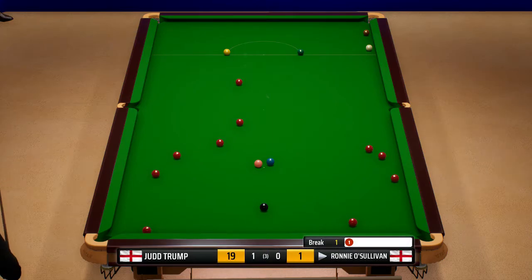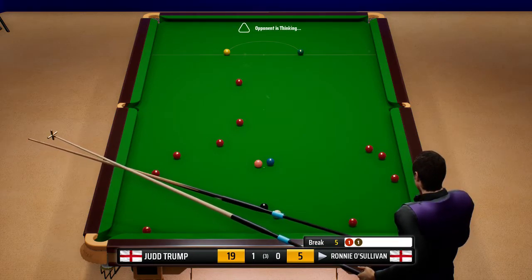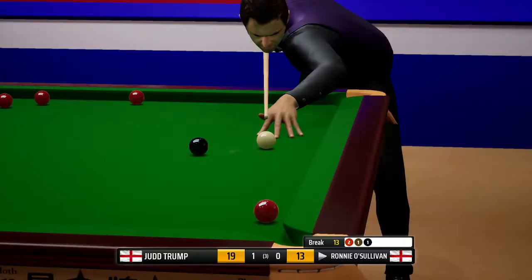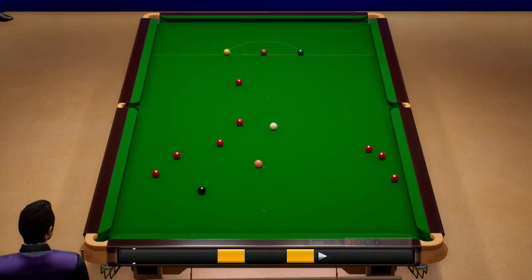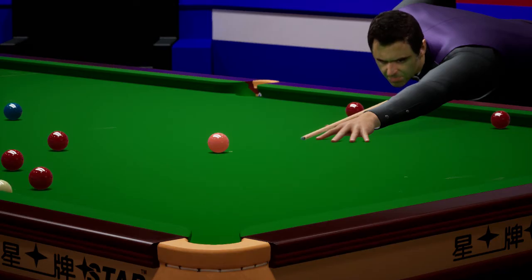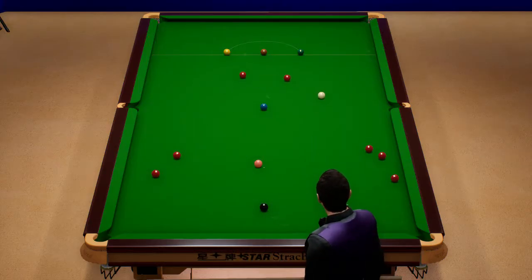One. Five. Six. 13. 14. This won't be easy. 19. 20. 27. Ronnie O'Sullivan, 27.